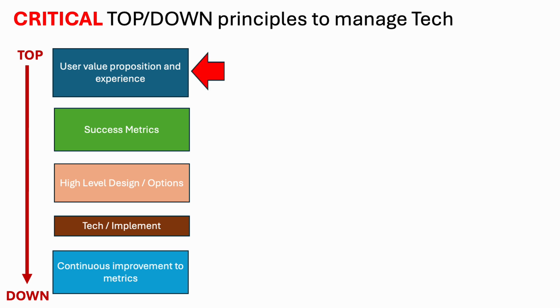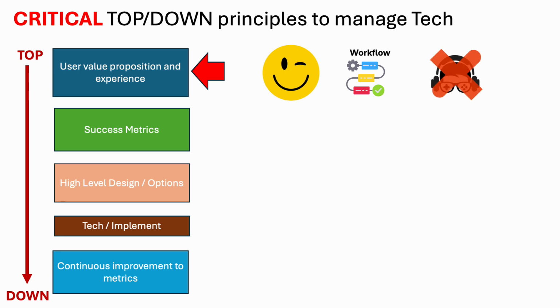Step number 1 is defining the problem we are solving for human beings. And what is the user experience, that is the workflow, they will follow to solve the problem? Is this workflow consistent with what a human being can reasonably be expected to do under the circumstances? Remember, do not get into the technical details, because if you do, you won't focus on the humans.